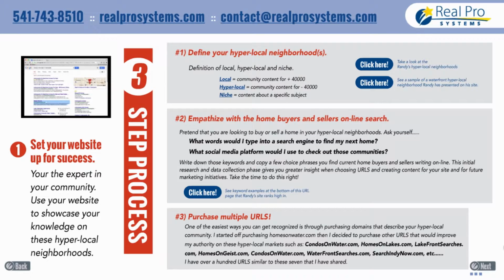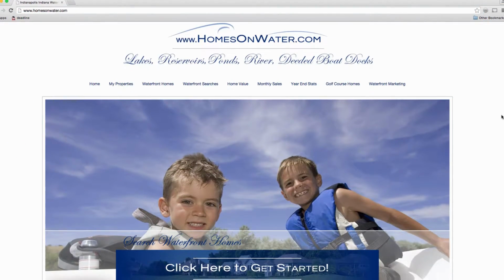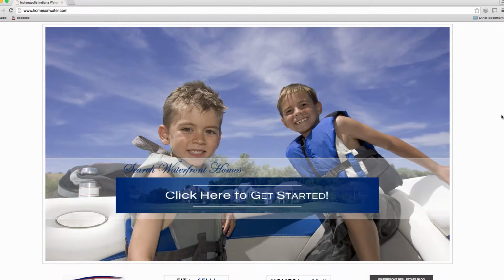Some time ago, a friend of mine came back from a conference and said the thing to do is to buy domain names, URLs. So I spent a little bit of time trying to figure out what I really had an interest in and wanted to do, and came up with waterfront properties. I did some research and some testing to see what domain names were out there and available, and homesonwater.com was available. So I snatched that one up right away, and then I went back and got condosonwater.com, and that's how it basically began.